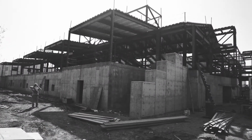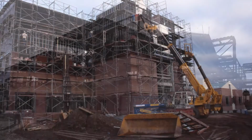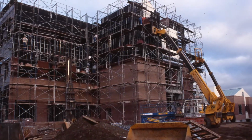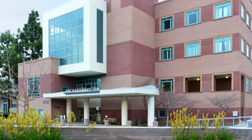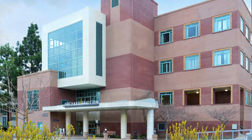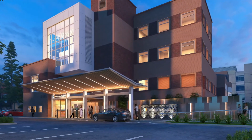This building, which opened initially in 1993, happened to be the first building that I completed in my tenure here at El Camino Hospital. And now 30 years later, we are expanding it and improving it and making it a better place for patients to receive care. It will provide the best in the Bay and likely the best in all of California.